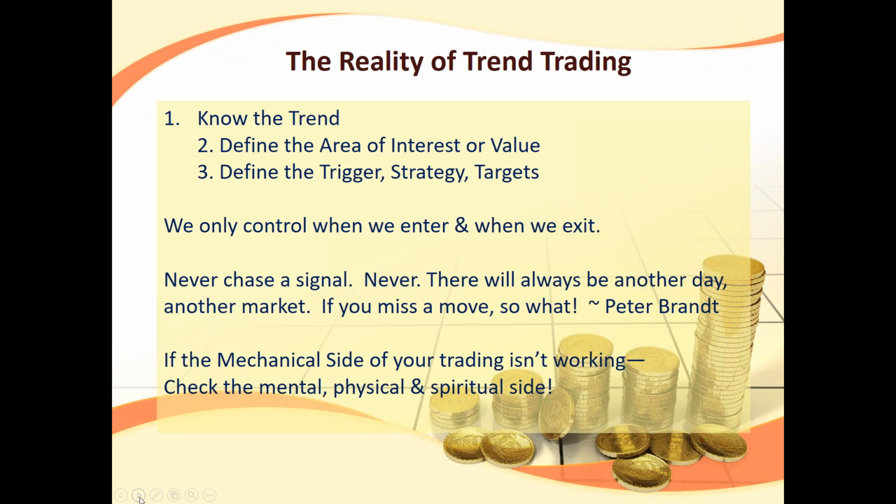So the reality of trend trading is basically: know the trend, define the area of interest or value where you want to take action, define the trigger strategy and targets that you're going to be utilizing, and remember, we only control when we enter and when we exit. Never chase a signal, never. There will always be another day, another market. If you miss a move, so what? That was from Peter Brandt, who's an excellent trader.